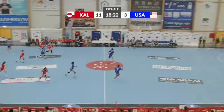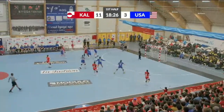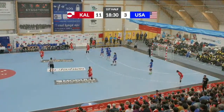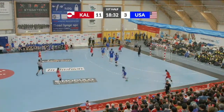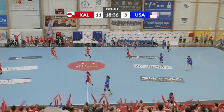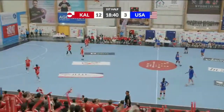Shot saved from the Greenlandic keeper, and Greenland looking to run in transition. Solid recovery defense there as we see an ill-advised defensive substitution there, which led to the Greenlandic wing goal.